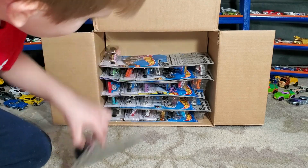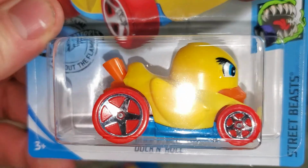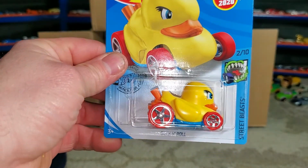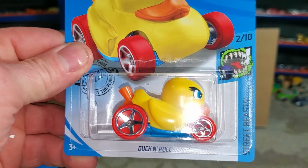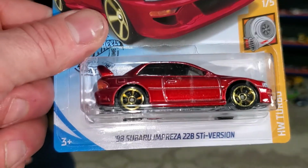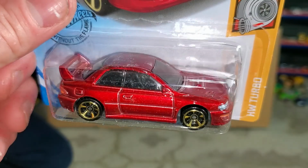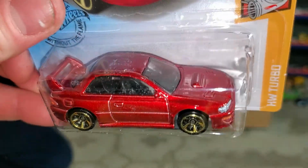Oh, I forgot also, there may be an ID Motosaurus in this case. This is new to the case, the duck and roll Street Beast. That's pretty sweet, the Halloween series. The Street Beast is Halloween series. This was also pulled over from last case. The Subaru Impreza 22B STI version, new color. The old one was blue, and now this one's red.